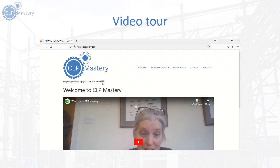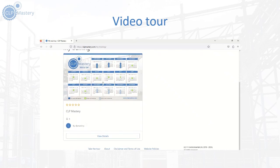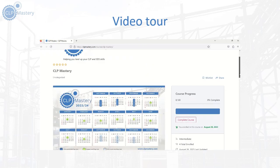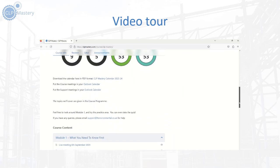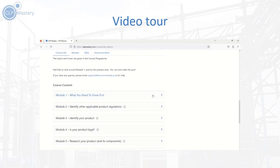So here we are inside CLP Mastery itself. You access the training by clicking on My Training, funnily enough. And you can see here we've got the course calendar with the dates for the training meetings in blue and the implementation monthly meetings in green. Click on View Details to open everything up. You'll see there's some information about the course program itself, and then we're straight into our 13 modules.